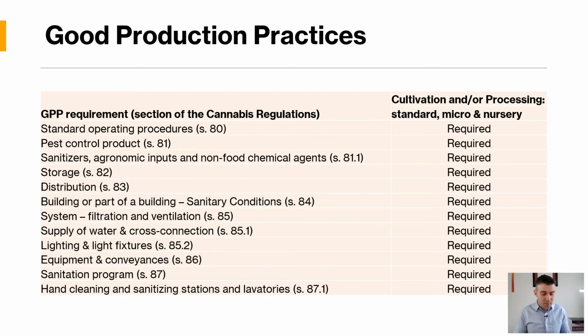So again, your standard operating procedures are going to be identical. You need to address pest control in the same way. For example, sanitation is going to be handled much the same way. Your storage, distribution, even how you build your building is going to be held to the exact same level as it would be for a standard. And I think this is a big misconception about folks coming into the micro-licensing world that have sort of preconceptions or maybe misconceptions about what operating there looks like. And it can be very different from operating as perhaps a legacy grower or a hobby grower.